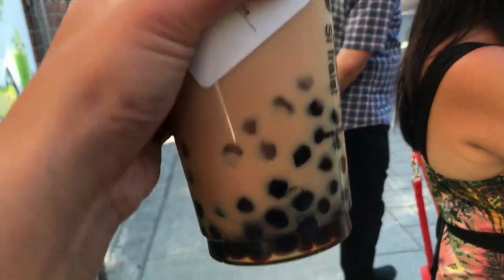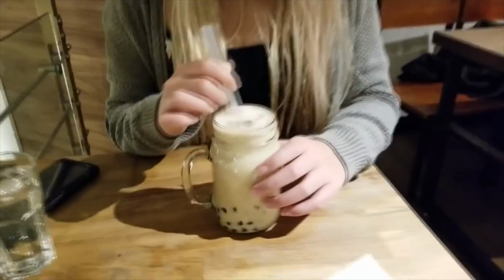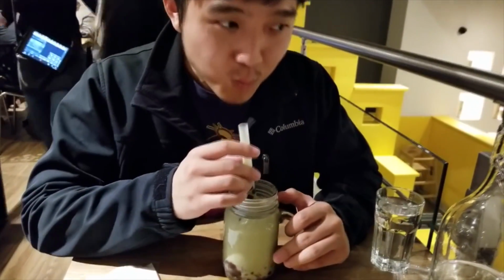Thank you. What did you get, Wendy? Roasted oolong with tapioca. Awesome. I like these mason jar looking things. They're cute. Matcha Zuki bubble tea with tapioca balls. How is it? Very good.